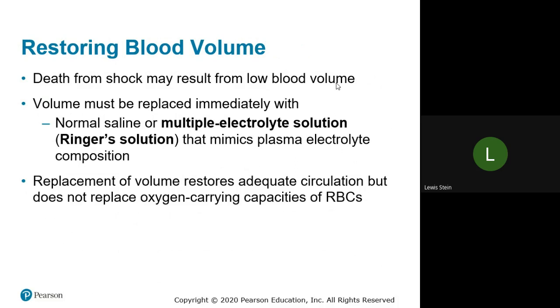Okay, you want them in a position where whatever circulation is called Trendelenburg. We use it in surgery. Okay? So you want to put your level of your ankles higher than the level of your heart to allow for gravity to assist you. It's just basic first aid, but maybe one day it'll be something. You have to replace volume immediately.